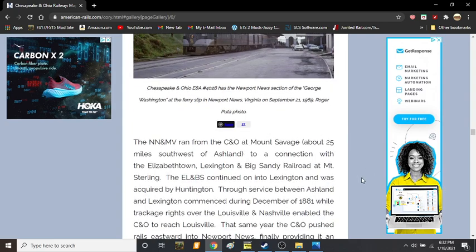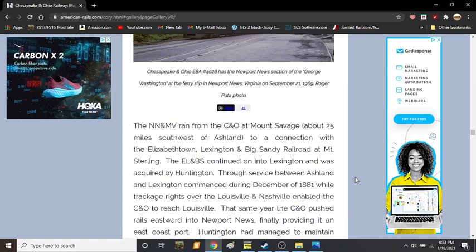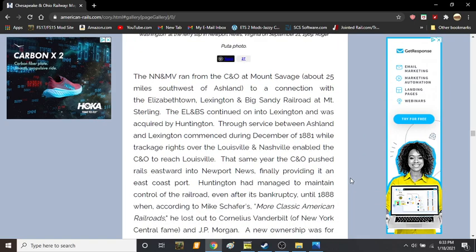The NM and VY ran from the C&O at Mount Salvage, about 25 miles southwest of Ashland, to a connection with the Elizabeth Lexington and Big Sandy Railroad at Mount Sterling, Kentucky. The Elizabeth Lexington and Big Sandy continued on into Lexington and was acquired by Huntington. Through service between Ashland and Lexington commenced during December of 1881, while trackage rights over the Louisville and Nashville Railroad enabled the C&O to reach Louisville. That same year, the C&O pushed rails eastward into Newport News, finally providing it an East Coast port.